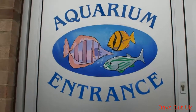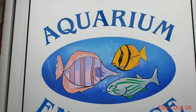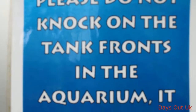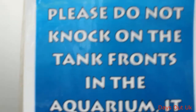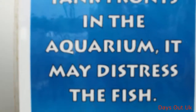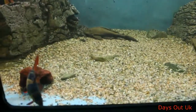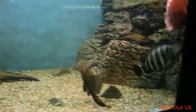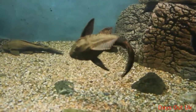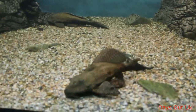Yeah, we've just come out of the sea life exhibit. Now we're going to go in the aquarium. Please do not knock on the tank fronts in the aquarium, it may distress the fish. Do not tap the monitor screen, the mobile phone screen, or whatever you're watching this on, as you may distress the fish. Here we are inside. What is this? Well, that's beautiful. Yeah, this one, beautiful. It's a fast swimmer, look. What have we got here? Hello there. Remember, no tapping the monitor or screen, whatever you're watching this on, as it will distress the fish.